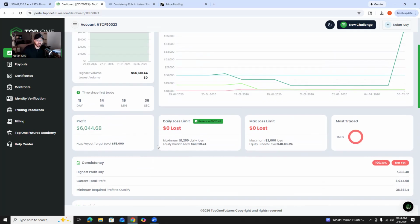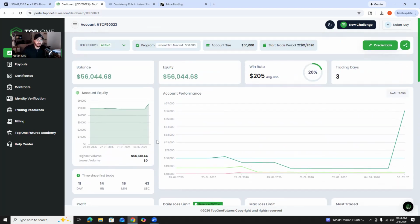And also it's my fault too. I didn't set a take profit on this account. I thought I did, but apparently I didn't. So this is why this is the case right now. All right.